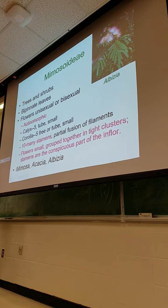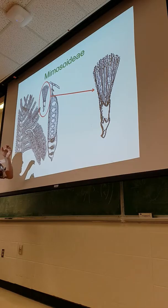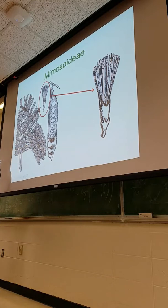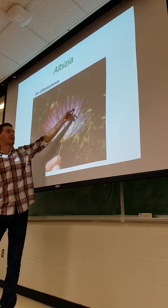We've got, I think, just one example in class. So here you can see an example. With a lot of Mimosoideae, you have these big balls of stamens. But what you're actually seeing is a number of different flowers all grouped together to give that kind of brush appearance. Any questions? We good? Cool. Oh, there you go. So you can see we probably have like 10 separate flowers there, and these are all stamen.